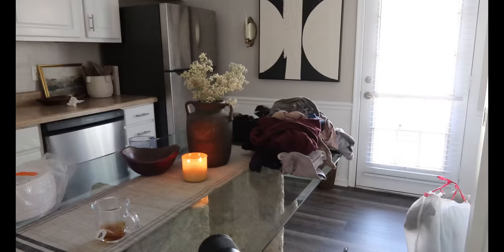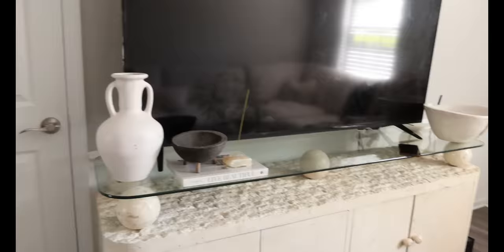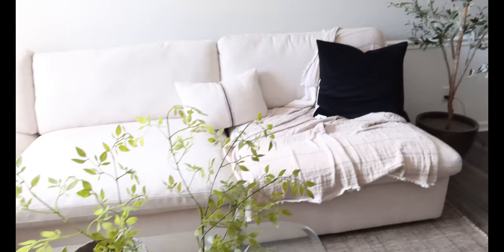Basically everything is looking so much better. I put this vase right here that I got from HomeGoods. It's very cute. Nothing changed as far as my coffee table. Love the greenery. And this is the only thing that I did so far.